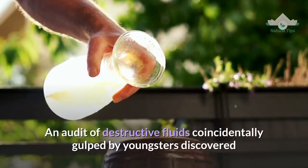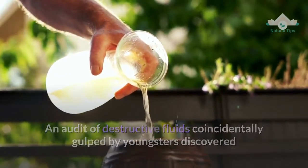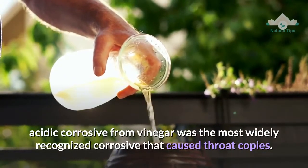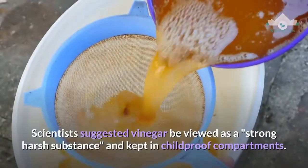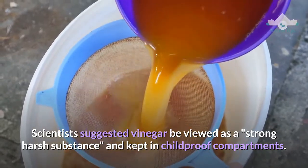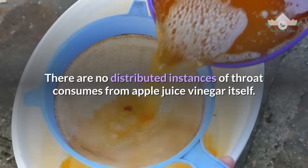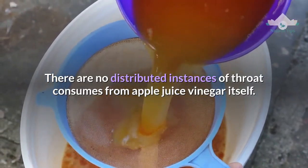A review of corrosive liquids accidentally swallowed by children found acetic acid from vinegar was the most common acid that caused throat burns. Researchers recommended vinegar be considered a strong, caustic substance and kept in child-proof containers. There are no published cases of throat burns from apple cider vinegar itself.